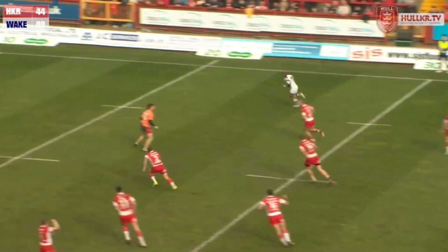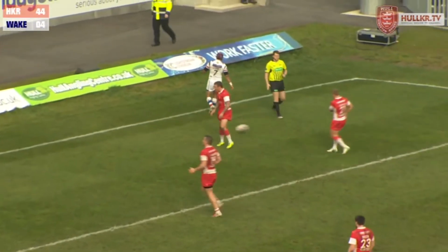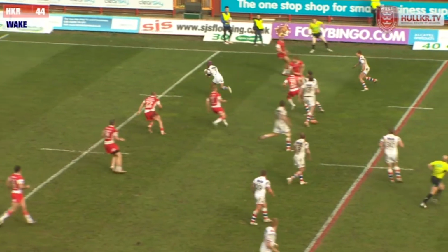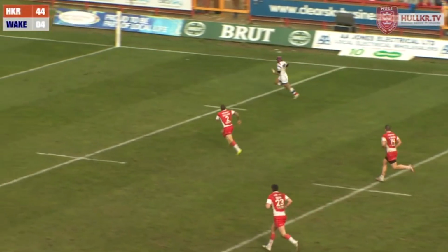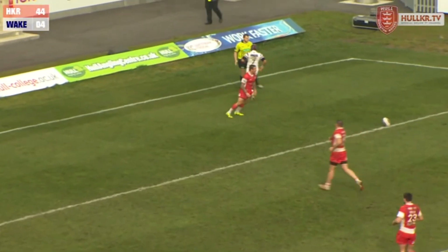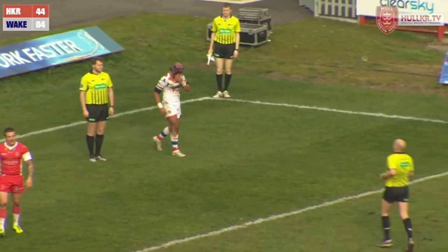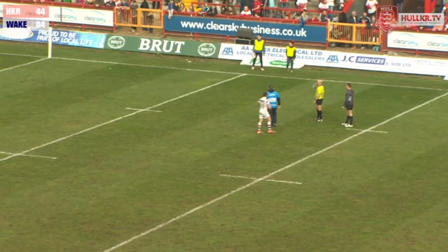The first, oh no! I was just about to say the first one is to keep a clean sheet, and Godine's intercepted and gone 30 metres. Absolutely, curse of the commentator. Oh dearie me. I was just going to say keep a clean sheet and hit 50, and as I said it, Godine scooped the ball up and raced in. 44-4, the Robins lead, but that's disappointing. Rovers could have gone 2 games with back-to-back shutouts.